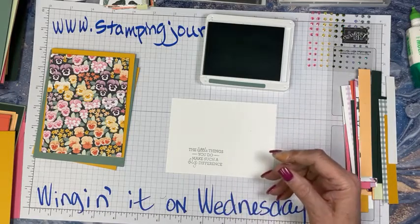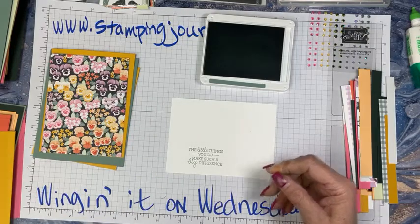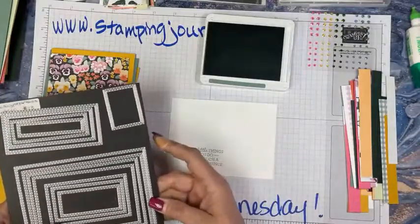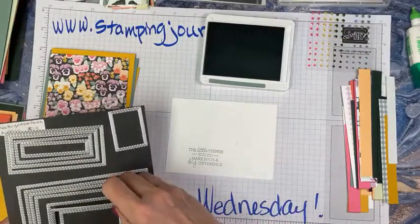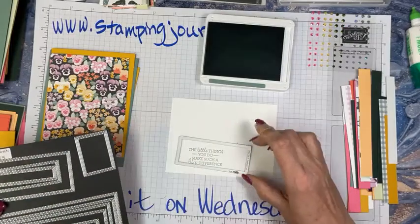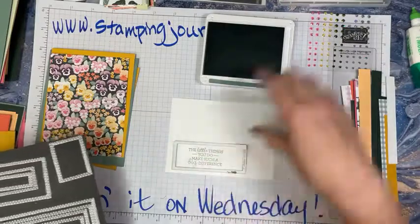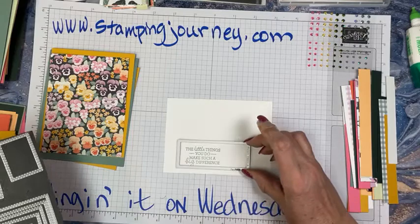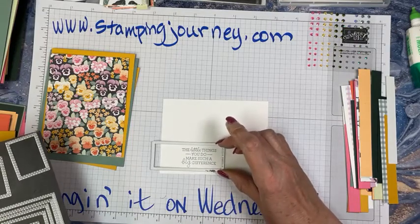Or we could use a punch. But I think we're going to use a die cut here. I love these stitched rectangles. Love, love, love them. So if we do a stitched rectangle, that one's a little bit big, but I think this one's too small. So this one is narrower, but it's too long. So I will show you how to do a custom size. That's what we're going to do. So when I cut it out, I'm going to move it over like this.